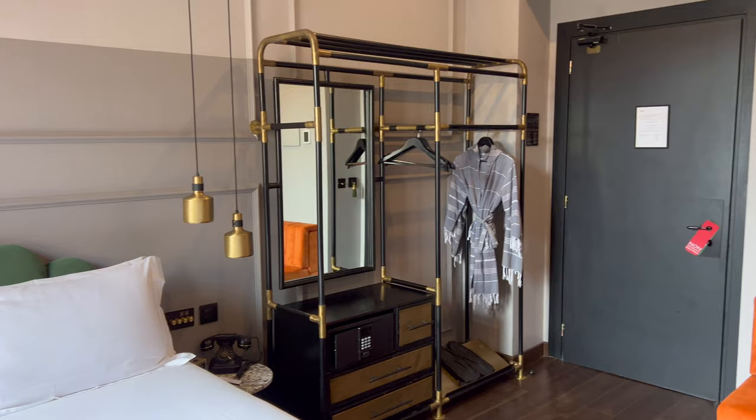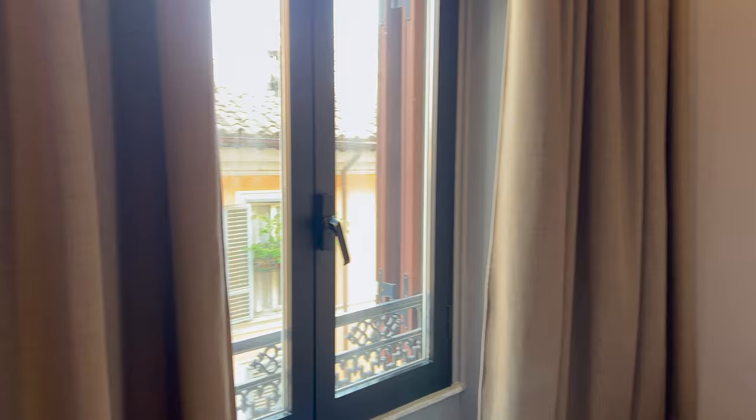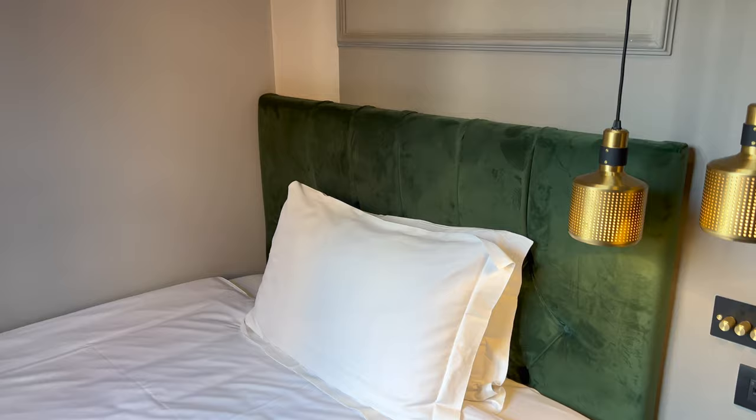Onto the second room, which is half the size and half the price. This was actually my room, and believe it or not, was bigger than I was expecting, and also more comfortable than I was expecting. Advertised as a French twin bed, in reality, it's just what we would call a double bed in the US.